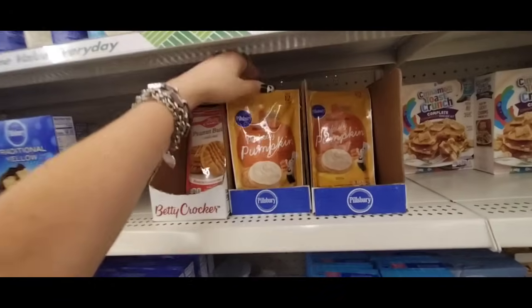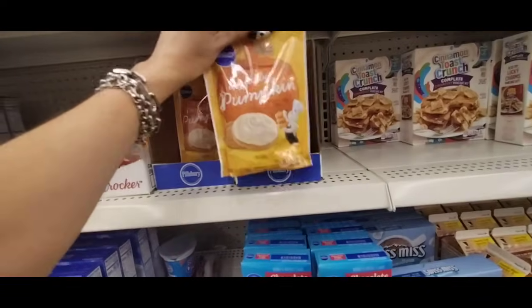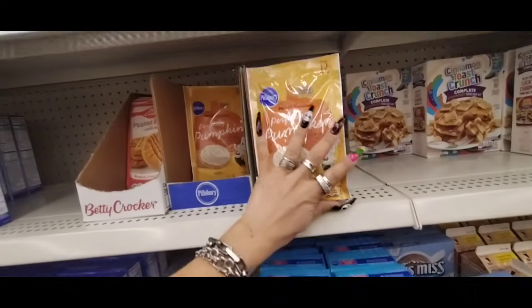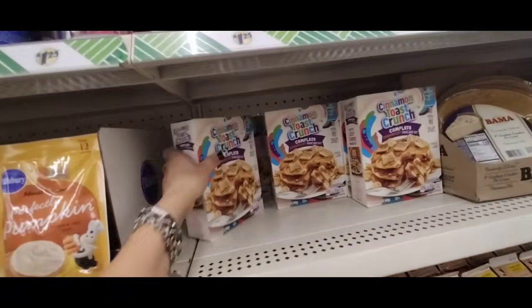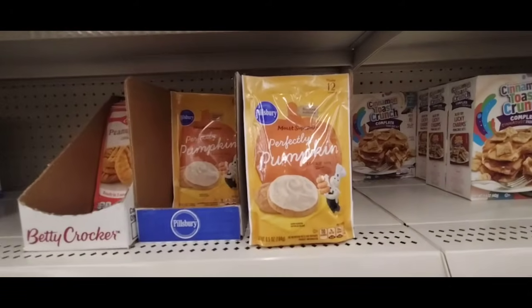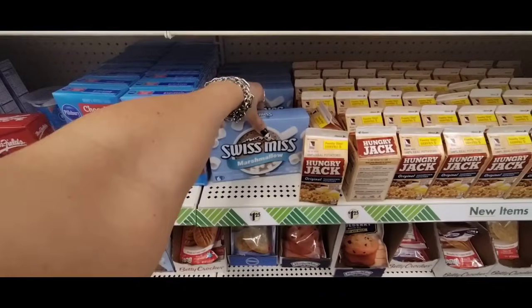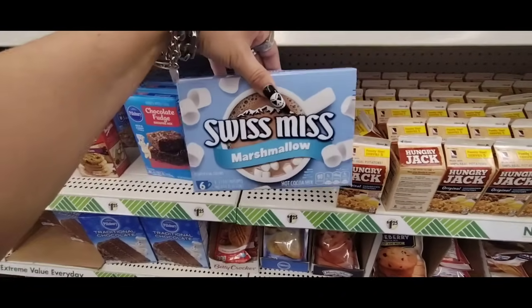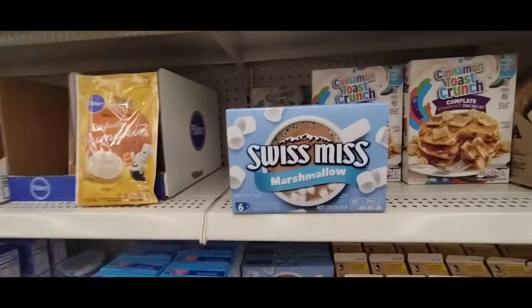So baking is going to start. Of course, I mean, a lot of people bake. Ooh, look it. We have pumpkin cookie mix or muffin mix by Pillsbury. Yes, we do. Pumpkin. That is awesomeness. We also have the Cinnamon Toast Crunch pancake mix as well. Yes, we have. It is back. Bringing out my favorite hot cocoa with marshmallows, Swiss Miss. Yay. Love that.